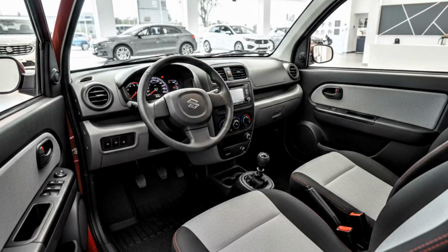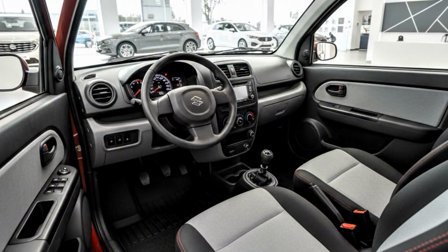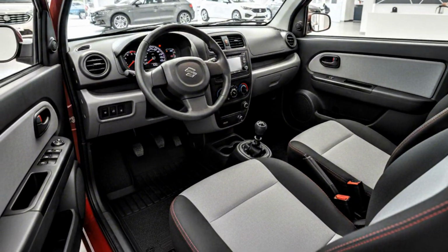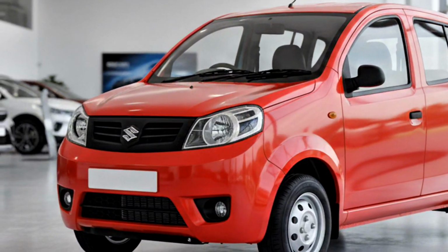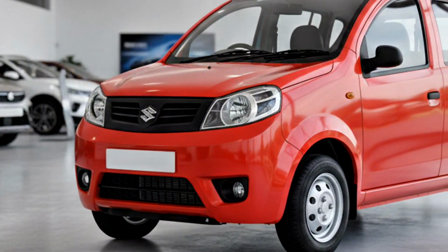The 2026 Bajaj Qute is changing the way we think about small city vehicles. It's not a bike, and it's not a full-size car. Instead, it's a smart, compact quadricycle designed for daily urban travel. With rising fuel costs and crowded streets, the Qute feels more relevant than ever.